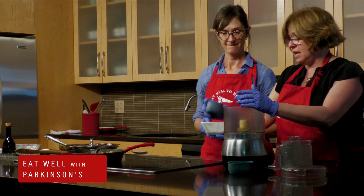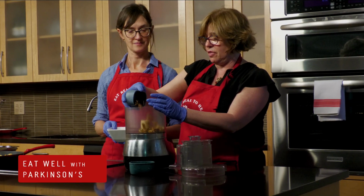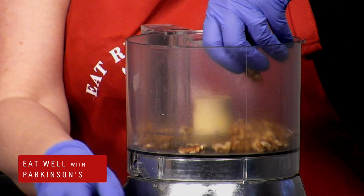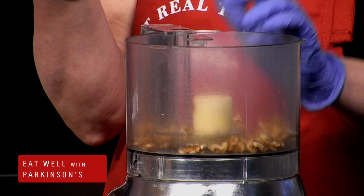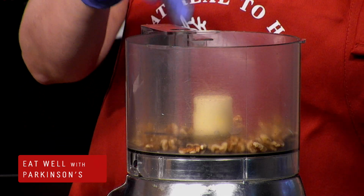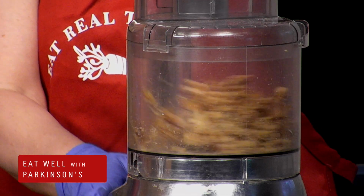We're taking the walnuts first. So this is walnuts. Walnuts are great for brain health. And the reason why is nature intended that things that look like food items, like this looks like a brain. It's good for the brain. Okay, so we're just going to do these for a quick buzz in the food processor.